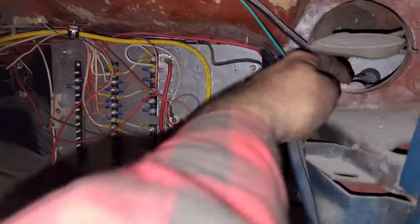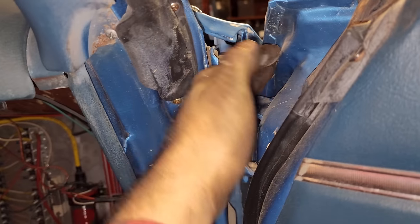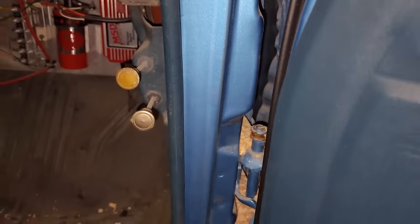I've got sawdust in here even. Never seen such a thing. I bet this is just going to be blowing like crazy down the highway.